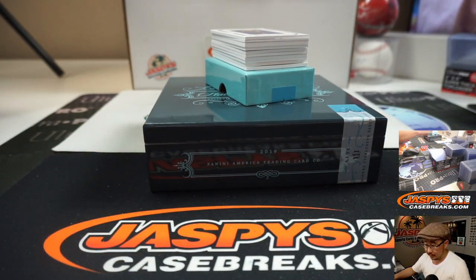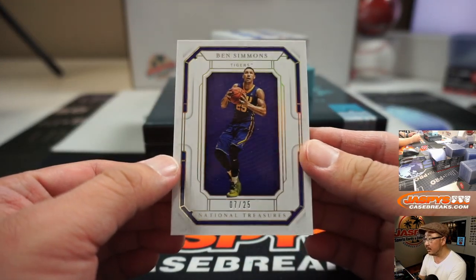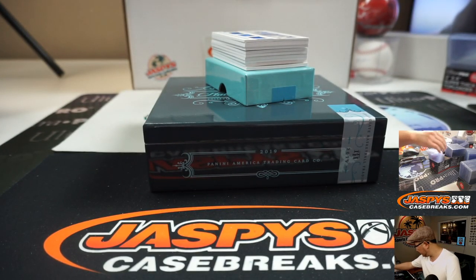All right. We got Ben Simmons in his LSU gear, 7 out of 25. That goes to Greg in the number 7.